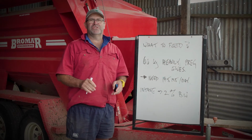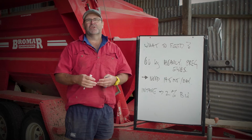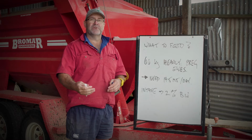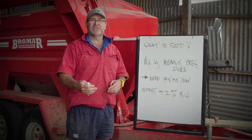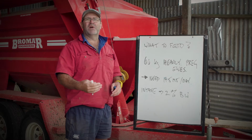Another really important consideration, for when you're either working out how much to feed or costing out a feed, is you need to really establish: is the feed appropriate for the class of stock that you're going to be feeding it to? So let's have a look at a really short example just to get a sense for how important that can be.